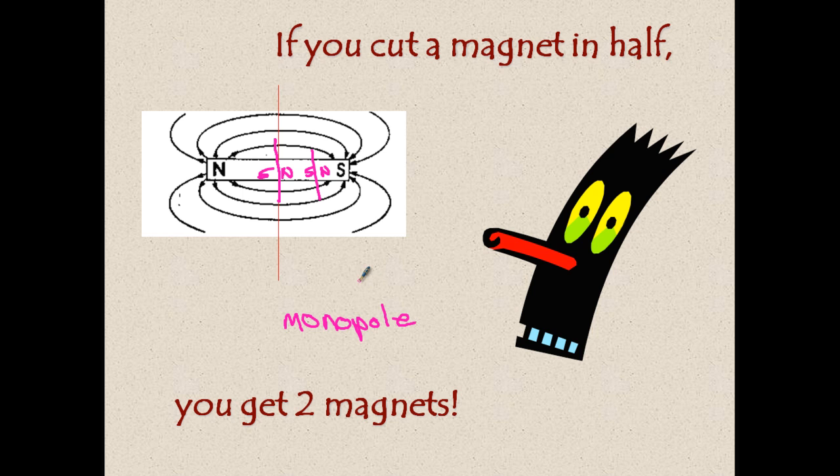If you're a fan of the Big Bang Theory, that's why Sheldon and his crew went up to the North Pole to try to find magnetic monopoles, but they didn't, and it turned out just to be the blender.